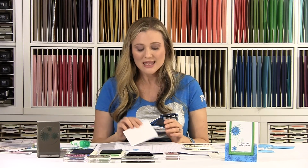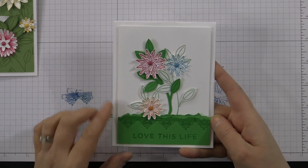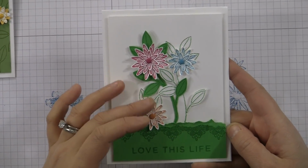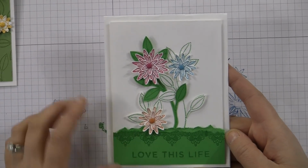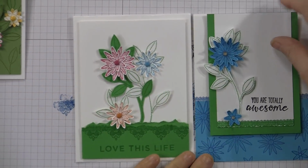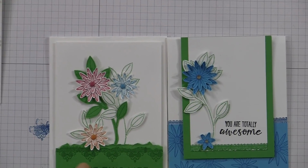Variation number 5. Well, this one, I think, besides my Carolina Panther card, is also one of my favorites. This one says, Love This Life. And I just thought this one was gorgeous because it pops and it just is another way to use the stamp set. So here, down here in the card that we made today, we actually use the trim right here behind, and we use the trim at the bottom of the Whisper White piece.